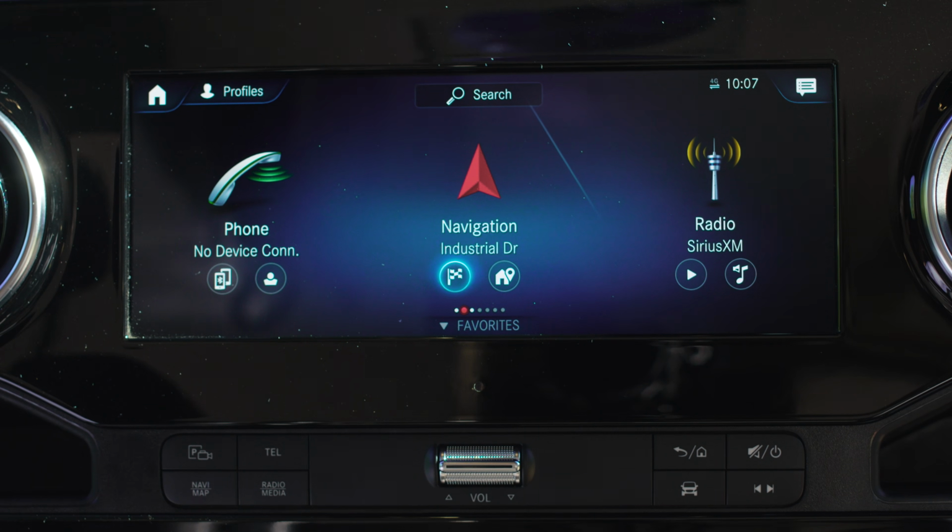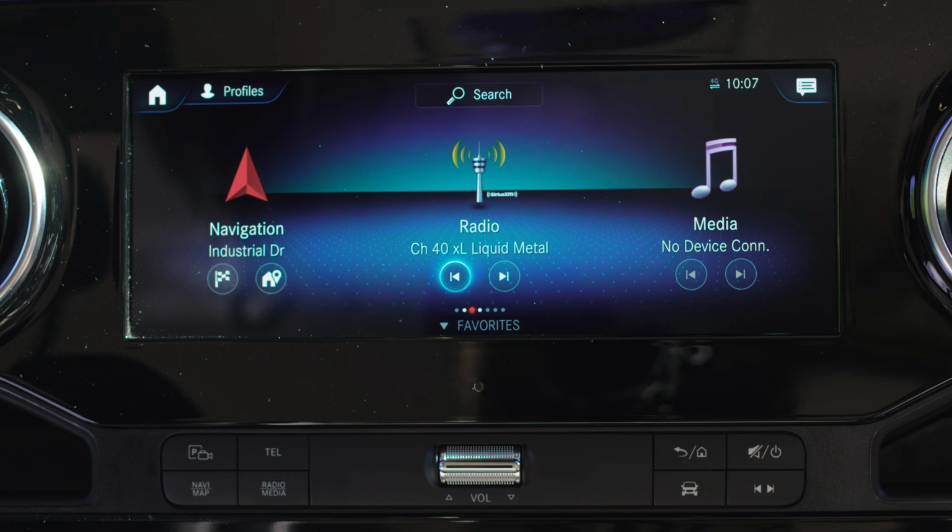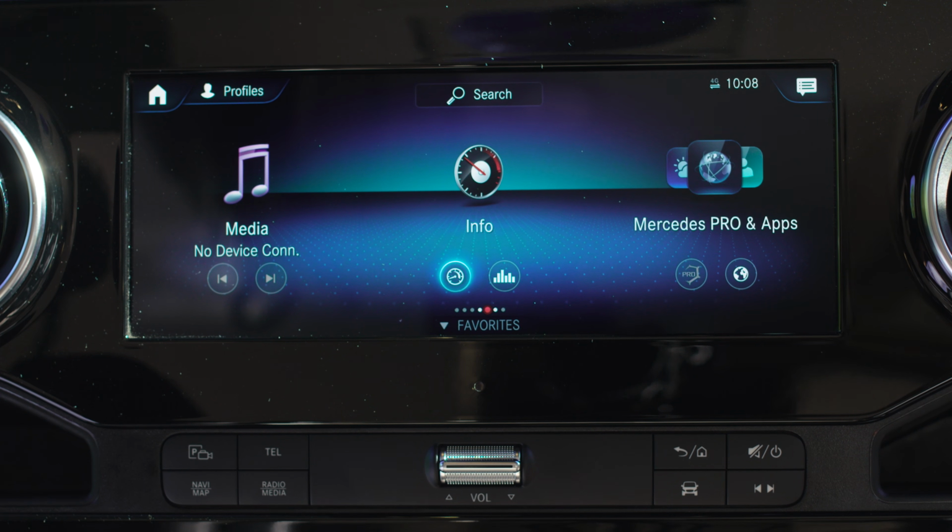Phone, connect your phone for Bluetooth calls, navigation, radio. You also have Sirius XM satellite radio, Android Auto, and Apple CarPlay. These will change once you have your device connected. Info, one of my favorite screens.